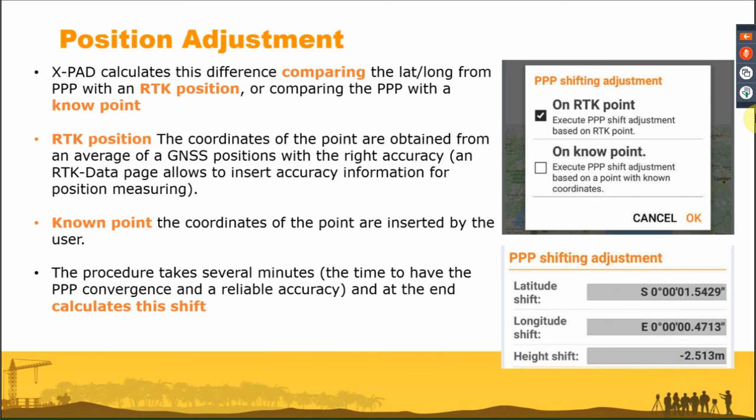But of course, for each point, you don't need 18 minutes, but only during the first measurement, only during the calculation of the convergence time, you need 18 minutes. After that, for each point it is a normal time, but that depends also on the satellites that you can track with the receiver. So it's a few seconds for each point.